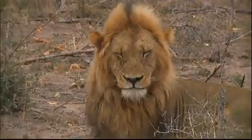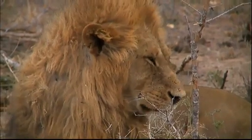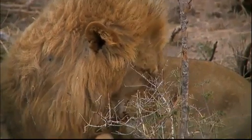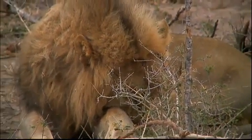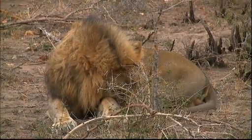Now, no. Oh, what was that funny little shake? Sort of a funny little paw shake. It's a shiver. He's cold. And down goes the head again. So you literally came across at the exact right time when the male decided to lift his head, even if it was for a brief second.